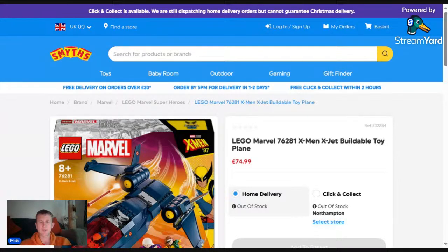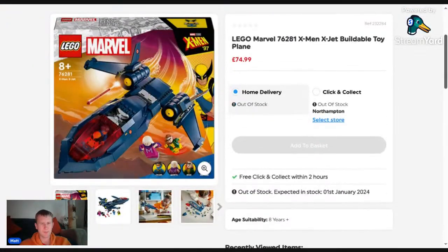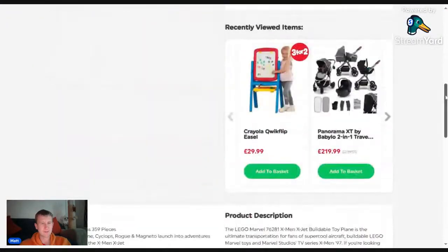Yeah, lots of Star Wars. There is lots of Star Wars. Lots of Star Wars in the sale from this company, which is good. But there is some new stuff. Possibly, but that's interesting that they've got it here.